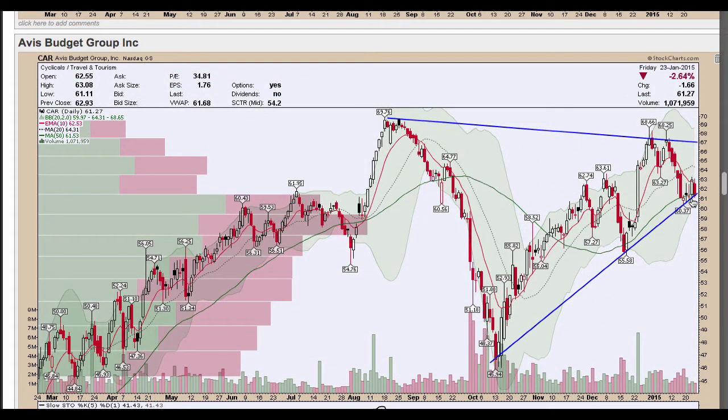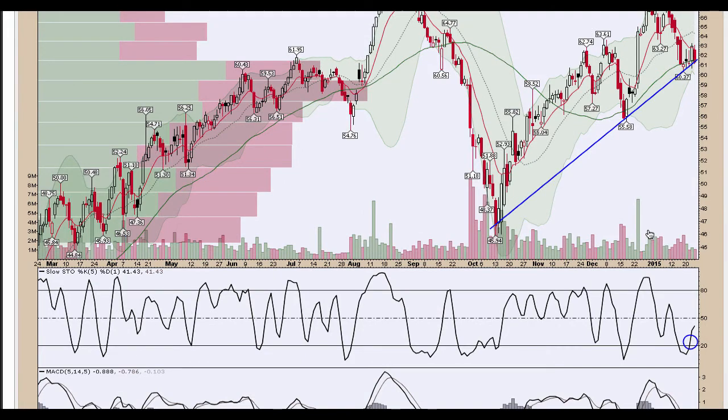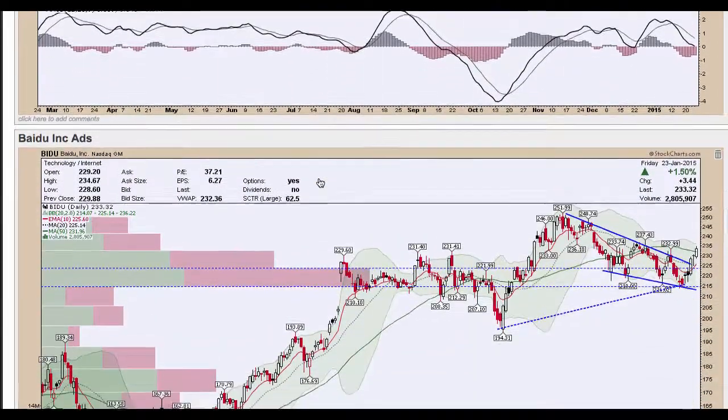Car, we got stopped out of this one, a trailing stop I should say. We had a nice dollar profit in that, so that one's looking okay. It still held the lower Bollinger Band, the ascending trend line, as well as the 50 period. 10 periods just overhead. Slow Stow does indicate we could see further upside, but it's a little iffy right now. Volume by price level support on CAR.